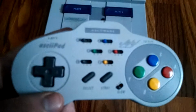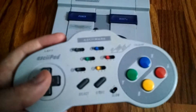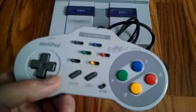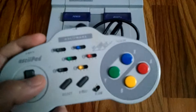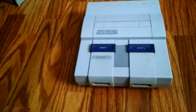Really cool controller. And the main controller that I use when I play my Super Nintendo, I got the AxiWare AxiPad. I think that's how you say it. This is my favorite controller, and it works like it's new. It's really odd looking though. But I haven't really seen any of these before until I got it at a flea market for like $5. So I think that was a pretty good deal. Alright, so now it's my games.